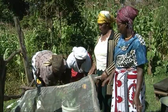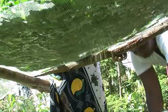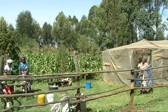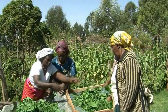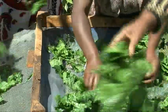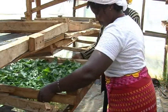Place the leaves on a raised mesh to allow excess water to drain. Now transfer them onto the trays for the solar dryer. Spread the leaves across the trays so they can dry evenly. Place them in the solar dryer.